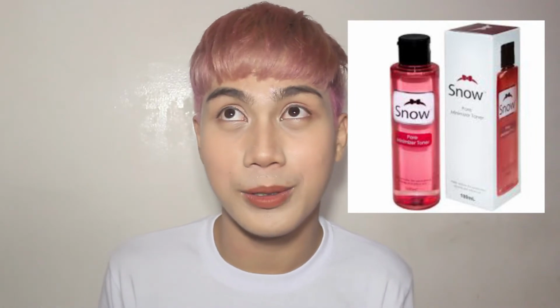Ayan yung Snowy Toner Minimizer Pores or Snow Tomato Toner for Pore Minimizer. Na-discover ko lang siya noong first week of January in 2018. Tapos, when I tried it, hindi lang siya nakakapag-minimize ng pores, nakakapag-dry up na rin siya ng pimples, which is I really like. Kasi, in that period of the month, nagkaroon ako ng breakout, so yung product na yun is nakatulong to dry up my pimples.